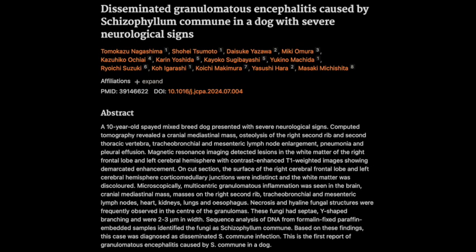But the real clincher came when they examined the tissue under a microscope. Okay, what did they find under the microscope? They found granulomatous inflammation in multiple organs, including the brain. Granulomatous. Okay, can you break that down for me? What exactly are granulomas, and why are they significant?